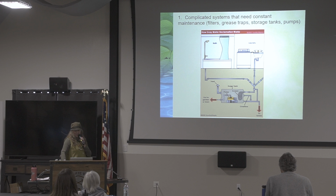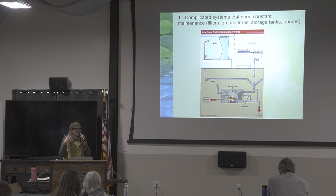So when I did a search on greywater, there were just so many systems that had pumps and big tanks. So when you're looking for what people are doing, they're probably over-engineering their systems.